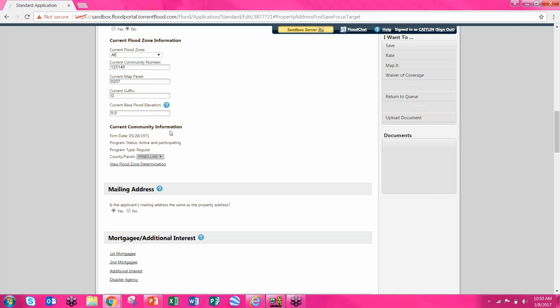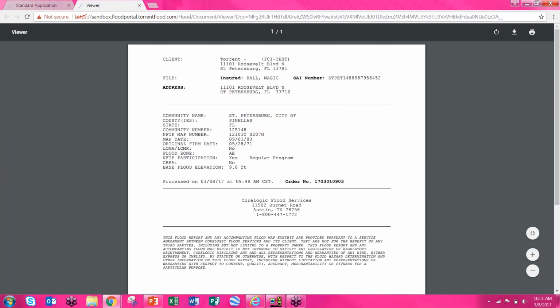Now, also under here, under current community information, it'll give you the firm date, which the firm date is the date the community joined the National Flood Insurance Program. So in this case, my community, the city of St. Petersburg, joined in 1971. And it gives you the community information. You can click here and view the zone determination.